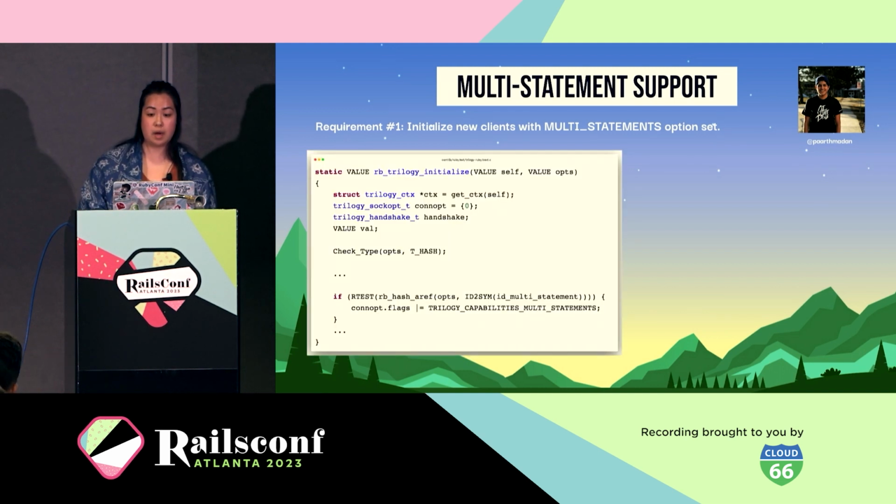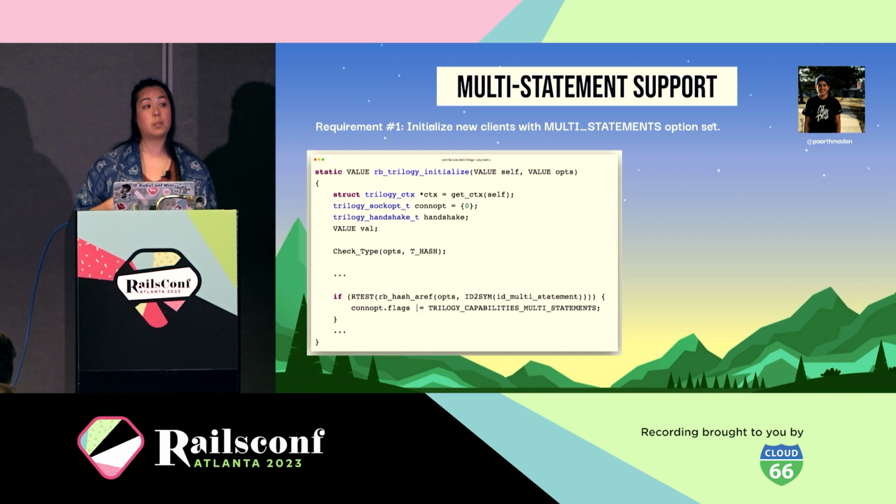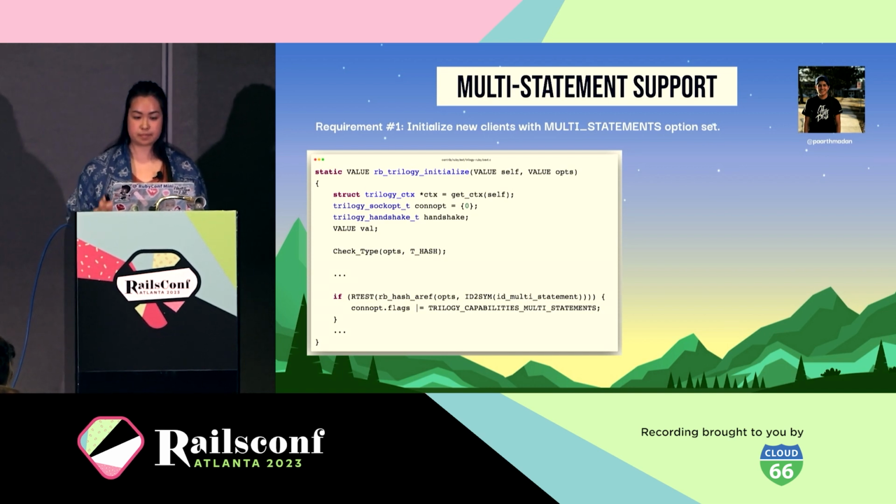Just a quick note, we are working with a C extension here. It is our bridge between Ruby and the underlying Trilogy library, which is written in C. You don't need to understand a whole lot about C extensions. Just know here that we're writing C code that will be used by Ruby.